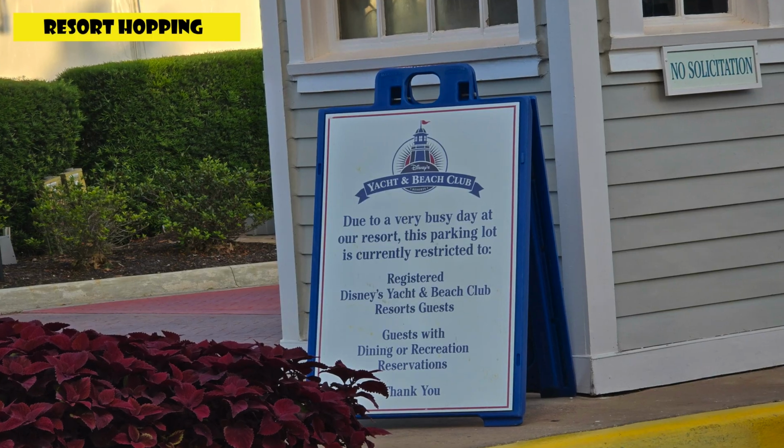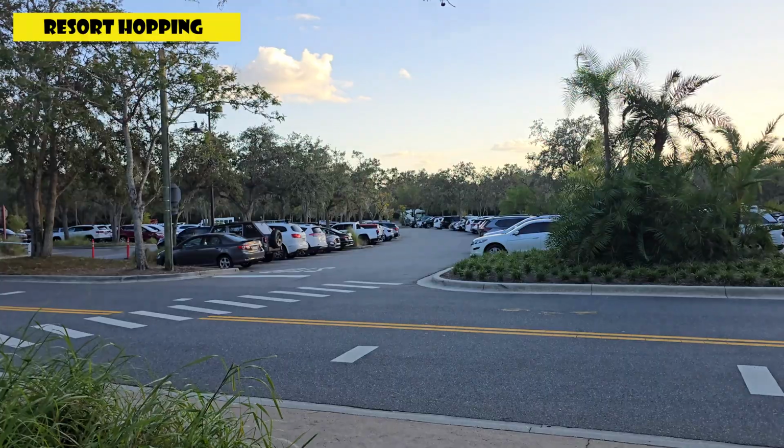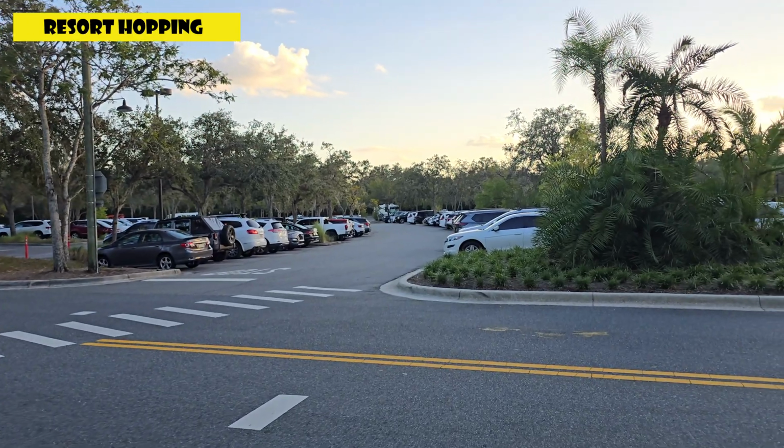Now, some of the properties, if you're trying to park, they may limit to guests of the hotel only when they're busy, particularly the ones that are around the Magic Kingdom, that you can take the monorail and get into the Magic Kingdom. But here at the Animal Kingdom Lodge, I just went in and I said, hey, I would like to check out the restaurants and shops, and she just waved me through right into the parking lot. Now, that's not always going to be a 100% guarantee, because if it is full, then they might say, well, we don't have any parking spots.